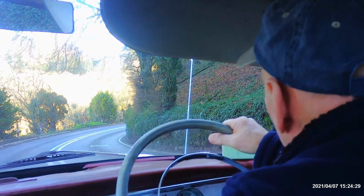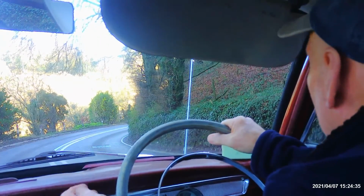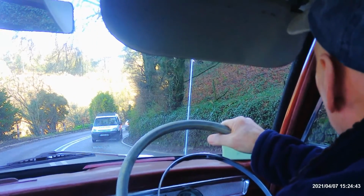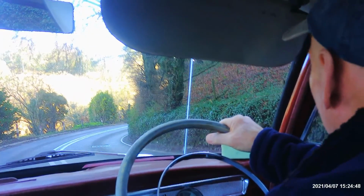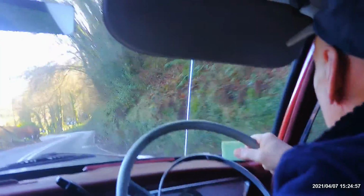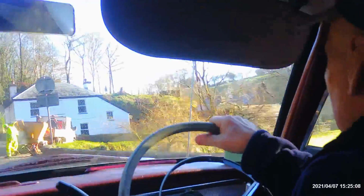Yeah, this is good fun. Always blocking, always stopping roads here. Seems to be the coolest thing. Oh, we can go. Oh well, yeah, where was I? I was talking about the history of these cars.